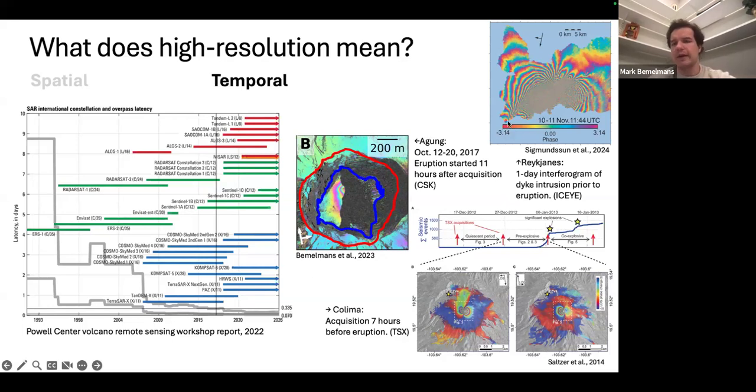And if you do that, signals like these on the right will become much more frequent, like the signal observed from a dike intrusion in Iceland that covers just 1 day, or observations happening hours before an eruption, like the case of Agung, where the acquisition was 11 hours before the eruption, and is part of my research, and the case of Colima, where the acquisition was 7 hours before the eruption, and is the work of other SkyGeo employee, Jacqueline Seltzer.